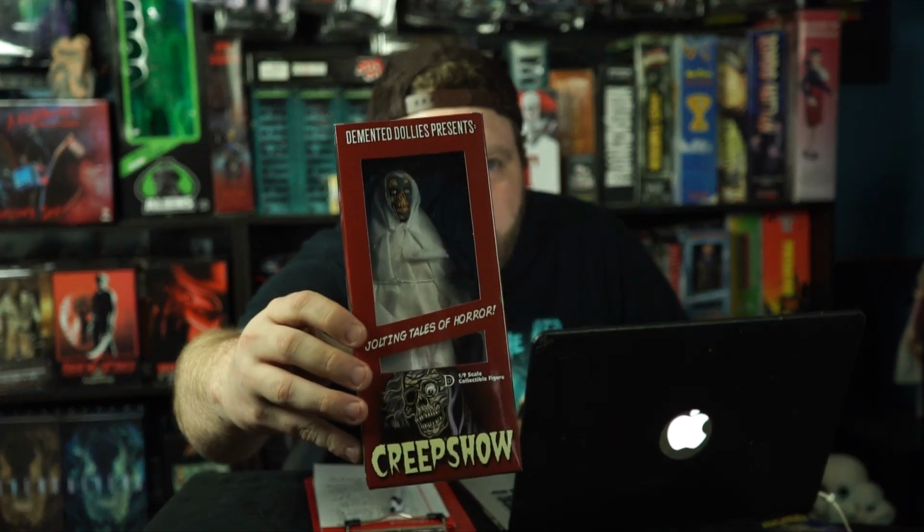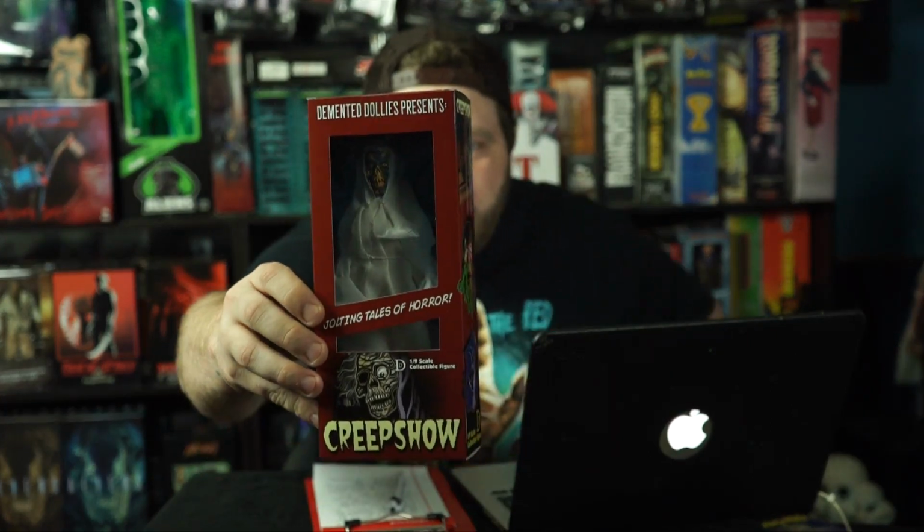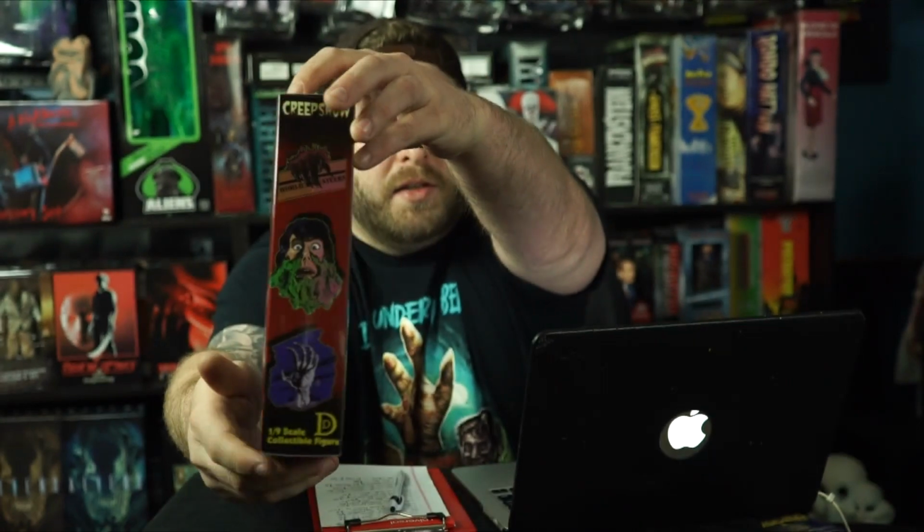So up next, we have 2 Creepshow pieces that we're going to do, and actually I have 2 more Creepshow pieces that are coming from DD on the way. So in the next week or 2, whenever they show up, I will do an unboxing and show you guys the other 2 in the line. But first this is the comic book version of the Creeper in Creepshow. The first one with the blue face. Hopefully when I color correct the video, you guys can see this stuff really well, but just kind of show you that.